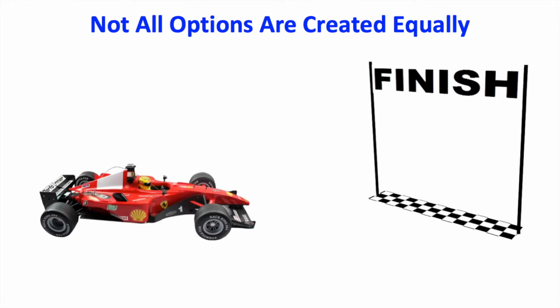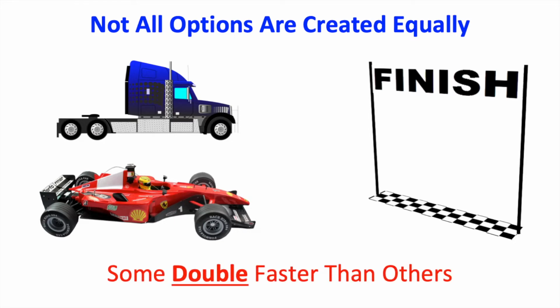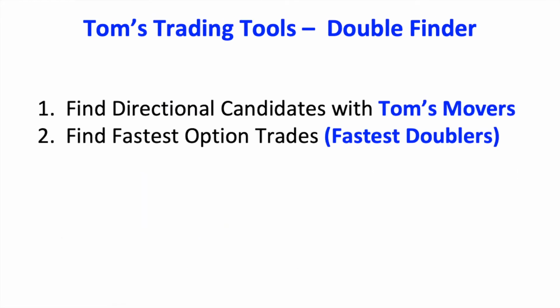Think of it this way. Some options are like Formula One race cars, and they reach the finish line faster than other options, which might move like a tractor trailer, a lot slower. So some options will reach the finish line faster than others. Stated another way, some options double faster than others. Those obviously are the ones that you want, that I want, and fortunately we can find them with Tom's Double Finder, which is the purpose of this video.